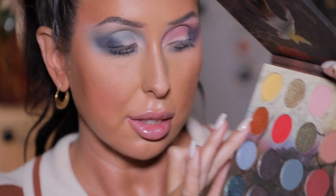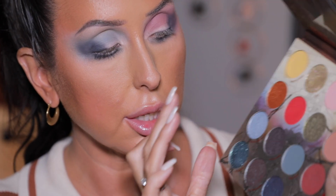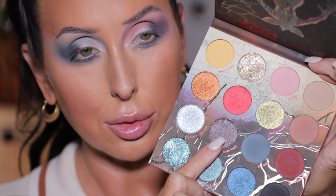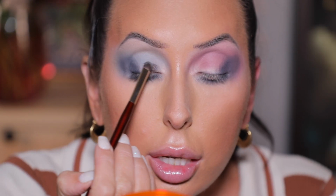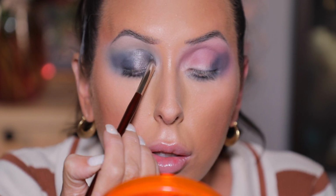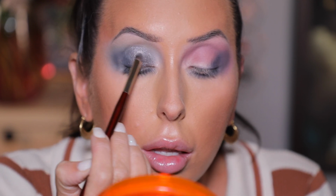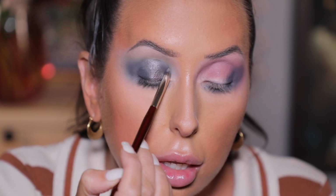I want to use this shade right here called, what is it, Gone Missing, and I want to use Alien Veins. So we're going to use that, and then I think we're actually going to touch on this shade up here called 1983. Right over here is where we're going to put that gray shade, because it's going to work with our upside down look. I'm taking that right here, and I'm just gonna put that all on my lid.